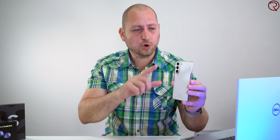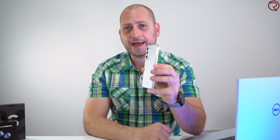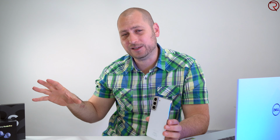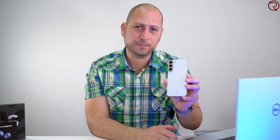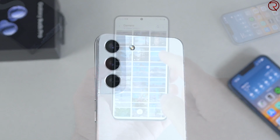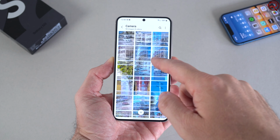This S22 is also my first Samsung device that's using an Exynos chipset. All the Samsung phones that I've had up until now are using Snapdragon CPUs, but I was buying devices in North America. This time around I bought this one in Europe. So this is the European version of the Samsung Galaxy S22. And now I can kind of understand why people typically don't like Samsung devices that are using that Exynos chipset. Compared to my last year's S21 that was using a Snapdragon CPU, this one doesn't feel as smooth as the other one, even though this one is the newer device.